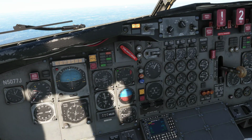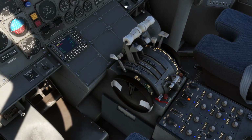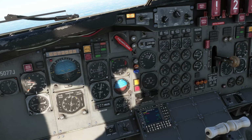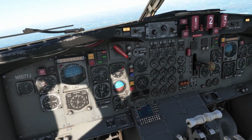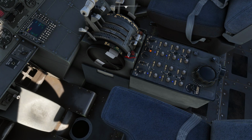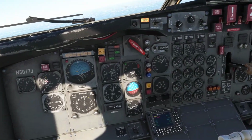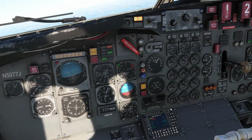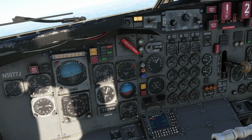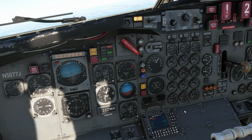Power's pretty close to maxed out probably. I could probably squeak a little bit more out of it. What you could do too, I believe indicated airspeed hold will work for me here, and it should maintain 250 and pitch for 250. That should be our best climb rate right there.